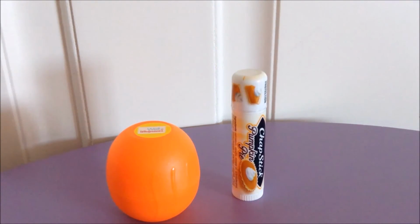Shine factor-wise, I think the chapstick is a tiny bit shinier than the REVO, but they're almost identical. I checked this too by putting one half of my lower lip with the REVO and one half with the Chapstick and looking at it side by side, and it's pretty comparable in terms of shine factor, so that's not anything I would count against or for it because they're so similar that it's not really even a difference.